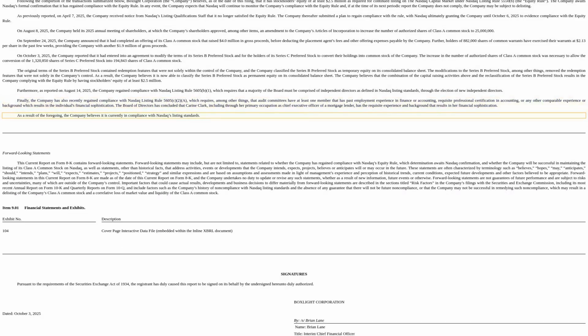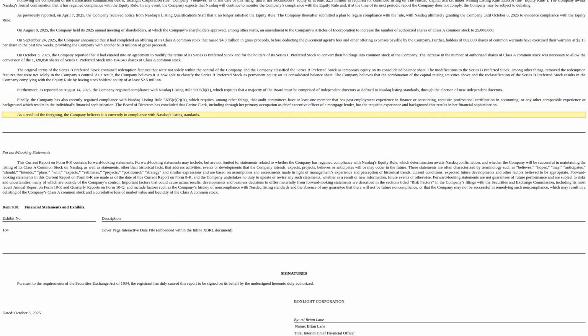which they believe gives her the necessary financial sophistication. So, putting it all together, Boxlight is essentially saying, we've fixed our problems, we've got enough equity, our board is independent enough, and our audit committee has the right expertise. We should be good to go. They are reporting that they believe they are currently in compliance with all of Nasdaq's listing standards.